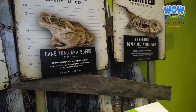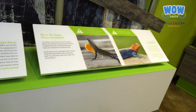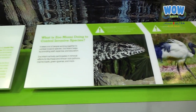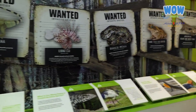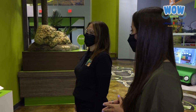But they are, for example, the tegu will eat anything. It'll go into your chicken coop and eat eggs and things like that. The cane toad can poison your dog. Those are invasive species. Lionfish eats some of our reef fish. The green iguana eats a bunch of flowers and different things, and they grow and they do very well here too, and they're also invasive species.